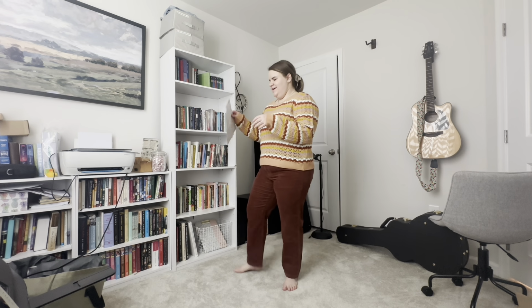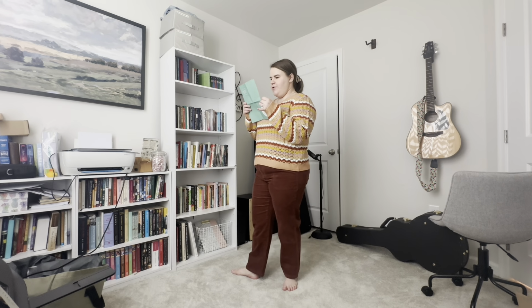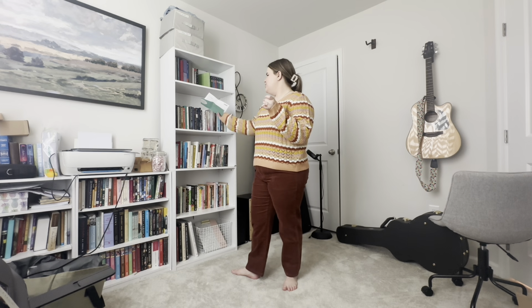Okay, how cute is this outfit? Adorable. This is the General Good Marigot Pointelle sweater in orange and pink and purple and yellow and brown and white. It's so cute. I love it.